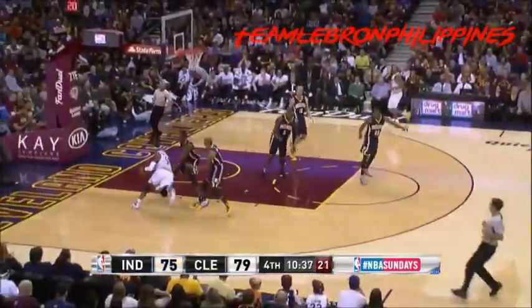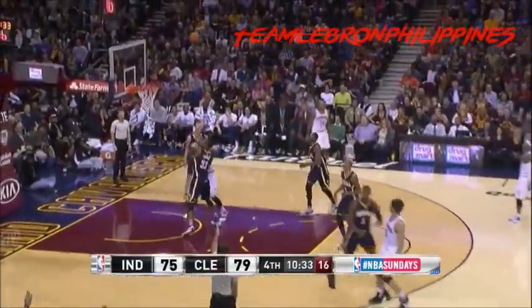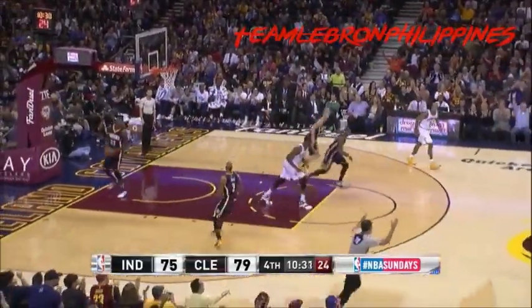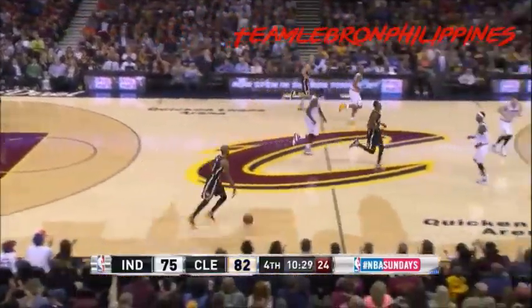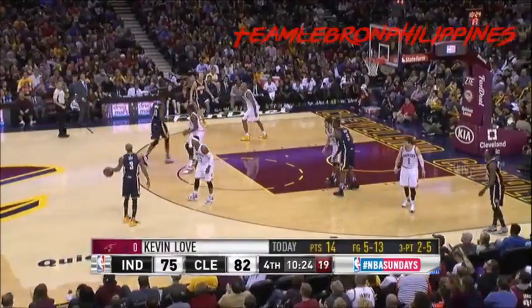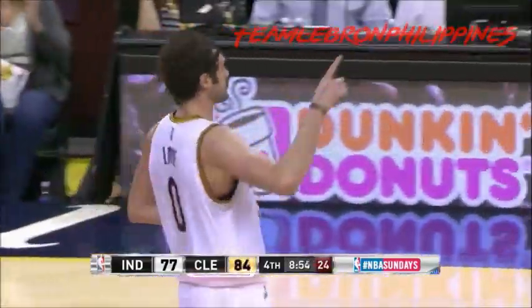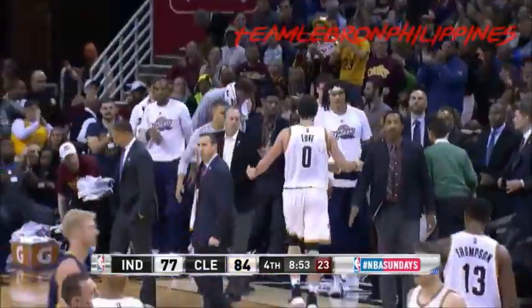Here comes Mo Williams, looking for a cutter. Snaps it in rhythm to Kevin Love. The bottom for 3. Yes, the Cavaliers in open floor. Kevin Love knocks it down. Boy, sometimes you can tell shots are going to go down. Touchdown pass to the quarterback. Mo Williams threw a perfect spiral. Do a good job of defending.